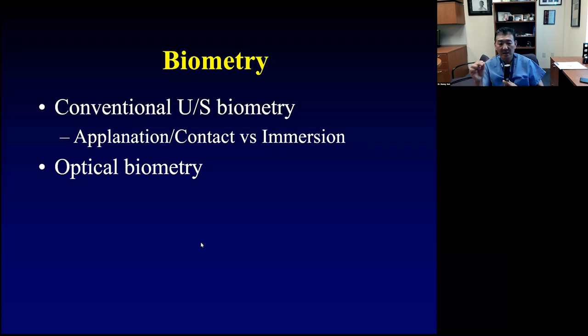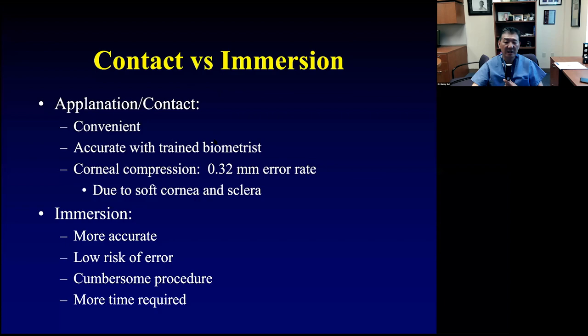So I just wanted to spend a few minutes on conventional ultrasound biometry, applanation versus immersion technique, and optical biometry. For pediatric patients, most commonly we use the applanation technique because it's most convenient and it's accurate if it's performed by a trained biometrist. But you have to make sure you don't compress the cornea when you do this.